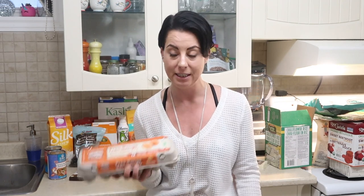Eggs. Always go for free run or free range. Those are so much better, because then the chickens are running around eating what they're supposed to be eating and just living happier, stronger lives. These eggs are so much better for you. Cleanse friendly, my favorite cleanse protein. Super awesome. All pure protein, like meats, clean meats, are cleanse friendly.